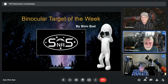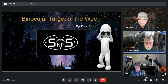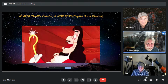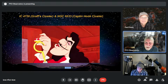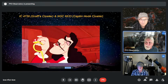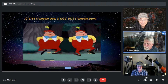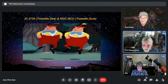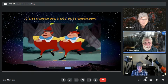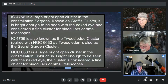That's the best. Alrighty. Binocular target of the week this week by Bino Bud is, and this is kind of a funny one, IC 4756, which is Graff's Cluster, and then NGC 6633, which is the Captain Hook cluster. And what's so special about that? It's Tweedledee and Tweedledum. I'll probably get copyright infringement on this one, but that's okay. It's all educational.